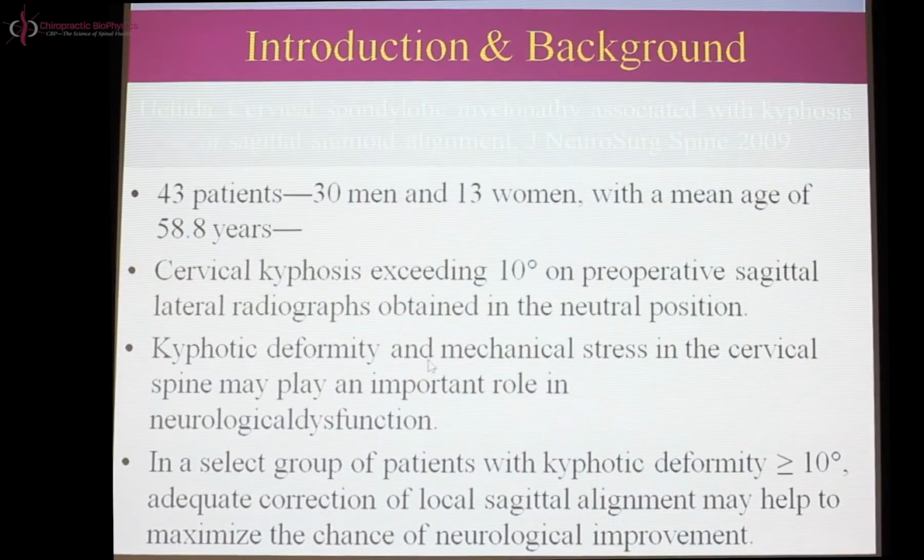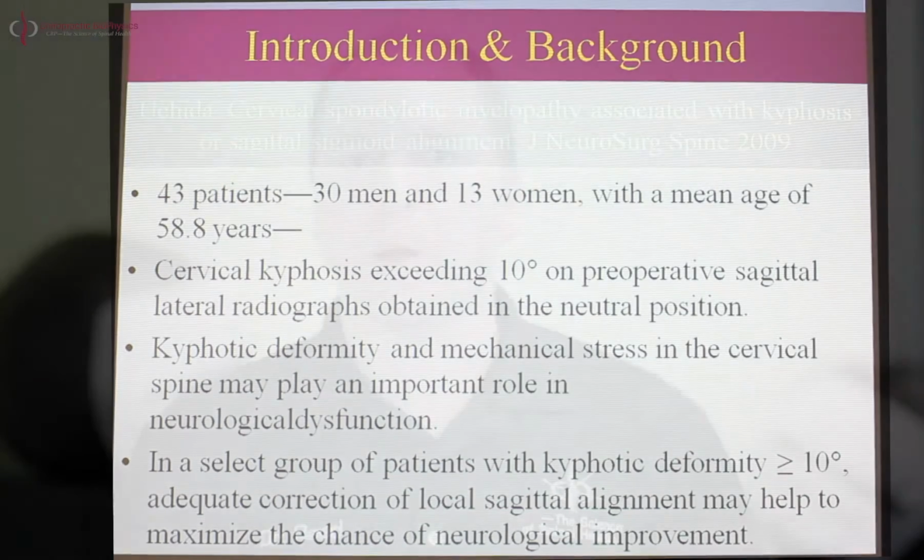Kyphotic deformities put mechanical stress and strain on the cervical spinal cord, leading to neurological dysfunction. In our group of patients, anybody that had a kyphotic or sigmoid deformity of more than 10 degrees, what happened is these were the ones that they could not get adequate decompression of the spinal cord. These are the ones that ended up having sustained poor outcomes after the surgery.